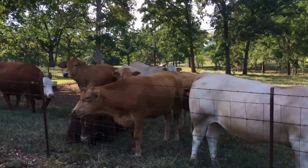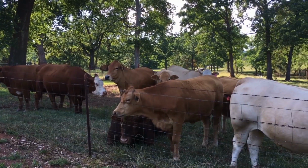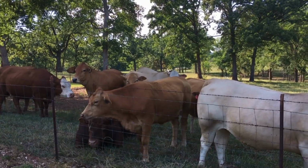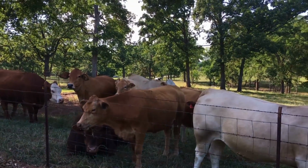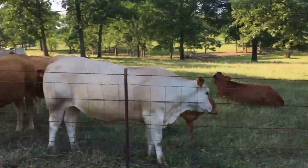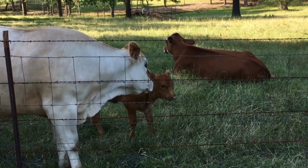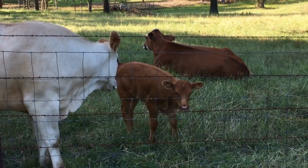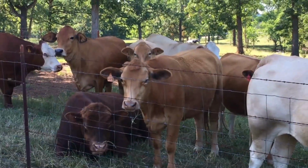Some of those over there are cows. Some of those are heifers, in that some of them have not had their first calf yet. Some of them have, and there's one little calf on the ground. I don't see him right now. He's back behind them. There he is. Now that is not one of mine. That is out of one of these.